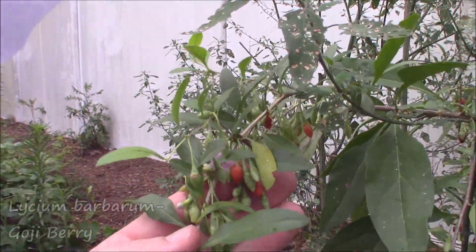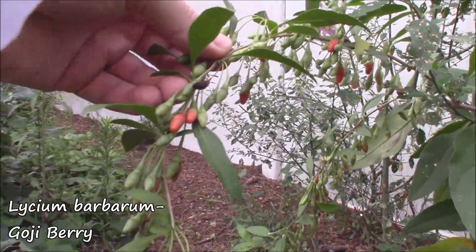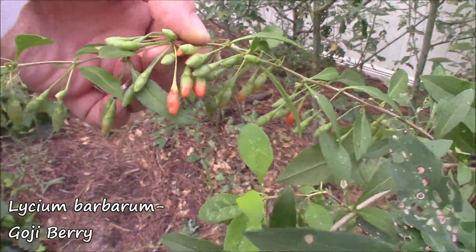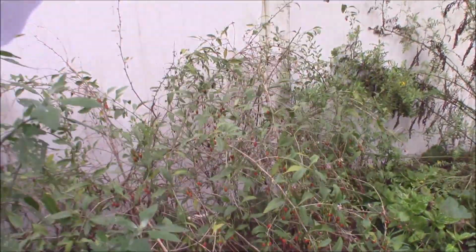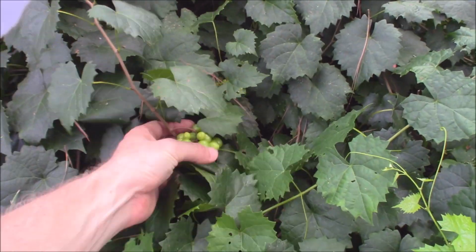One of the biggest ones, aside from elderberry, is going to be Goji Berry. And as you can see, these goji bushes are loaded down. We've been harvesting and harvesting and harvesting, and I'll continue to harvest until our first frost. These are nightshades. They're in the same family as tomatoes, and goji kind of taste like tomatoes if you eat them fresh. I personally do like to dehydrate them. It helps them store longer.